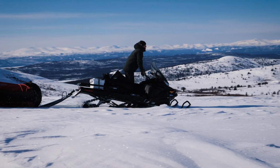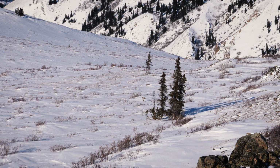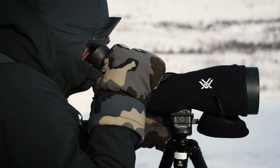So as Mother Nature slowly loosens her winter grip on the Yukon, it's time to get out bison hunting. There's obviously some large groups here because some of those hillsides are just pounded right out.